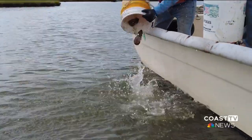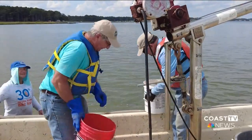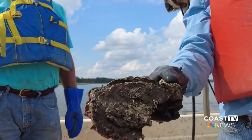Today's oyster dump is one of the last of the entire program, but Toulouse says there is still a lot of work to be done. We know that in the places where oyster gardeners have been working, that oysters can grow. It gives us a lot of confidence that other places around the bays, oysters can survive and grow and multiply on their own. Shelling out hope for a better future in the Rehoboth Bay.